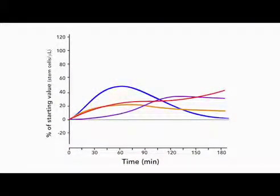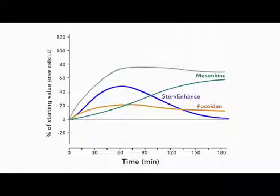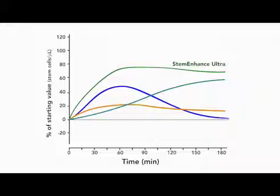And as we looked at stem cells in the bloodstream, we saw that mesenchyme also increases the number of endothelial progenitor cells up to 60%. All of this is in preparation for publication, but it is to show that mesenchyme gives us a response very comparable to what allomacroclada was giving us. And then when we blend all of these together, this is where we get, again, the best response. When we blend StemEnhance, fucoidan from Undaria pinnatifida, and mesenchyme.